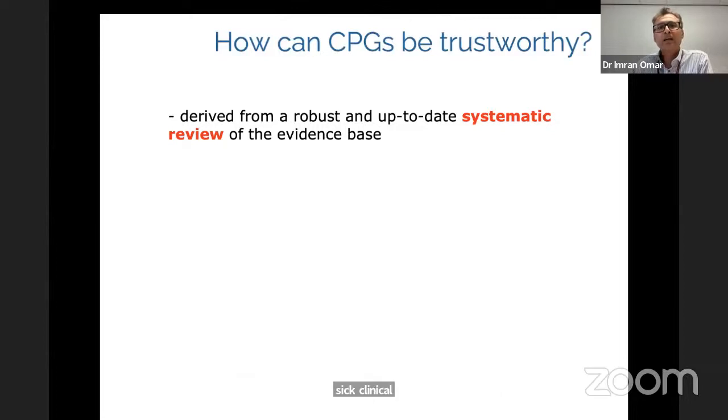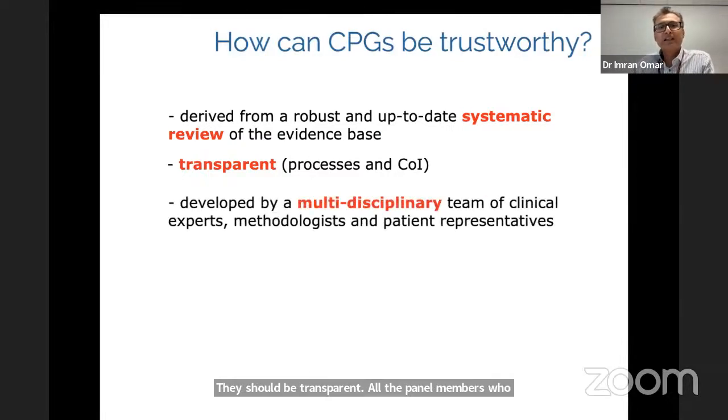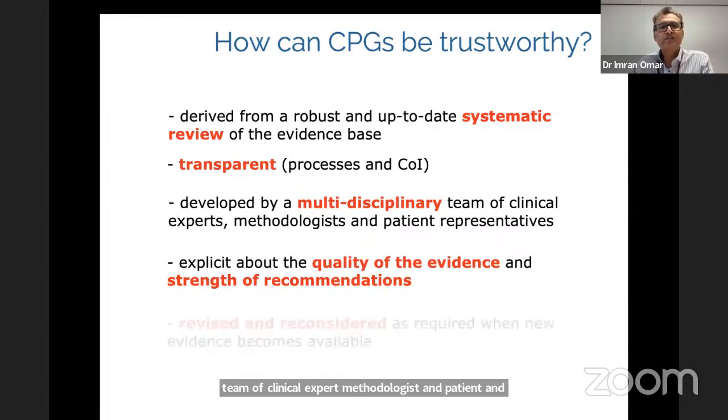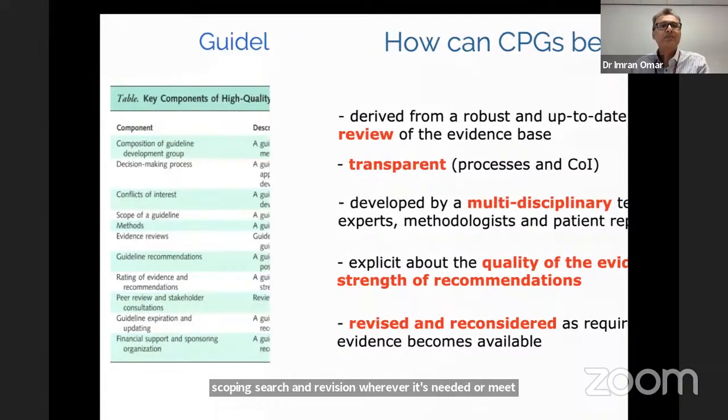Now, first of all, how can clinical practice guidelines be trustworthy? They should be derived from an up-to-date systematic review of the evidence base. They should be transparent. All the panel members who are included should reveal their conflicts of interest. They are developed by a multidisciplinary team of clinical experts, methodologists, and patient representatives, and explicit about the quality of evidence and strength of recommendation. And these are revised periodically. For example, EAU guidelines are published every year. We do a scoping search, and revisions are made to the recommendations wherever needed based upon the up-to-date literature.